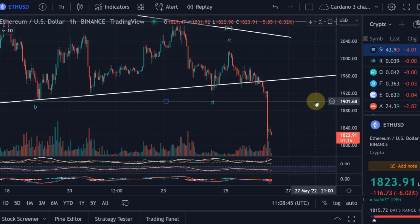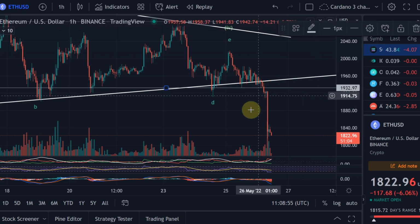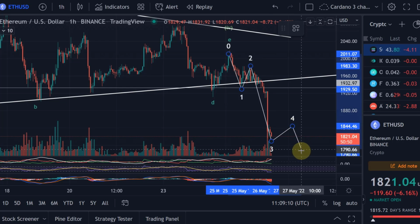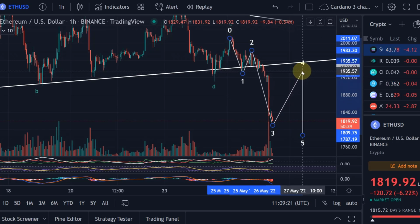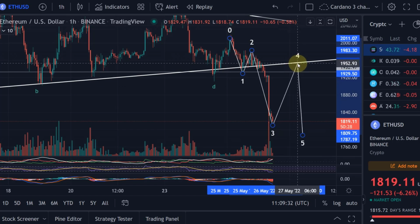So I will now move that $1,901 level a little bit higher because we broke it and therefore basically confirmed the triangle is complete and we broke below it. But now I move that level a bit higher, and the reason for that is that we can now see here an impulsive move down. So we can count this as a wave 1 down, a wave 2 up, a wave 3 down, a wave 4 up and a wave 5 down. What is now very important is that this wave 4 is not allowed to break back above that $1,933 level. If it does that, it would overlap with the wave 1, and that would in this scenario invalidate that pattern. So this would be quite a strong retracement for a wave 4, unlikely for a wave 4.